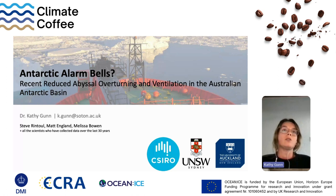We wanted to come at this from an observational point of view and specifically try and estimate the transport, so the strength of that circulation of the bottom water, which is traditionally quite difficult to do because we have very little observations in the Southern Ocean, especially in the deepest parts of the ocean. So we developed this new method, which is what I'll talk about today.